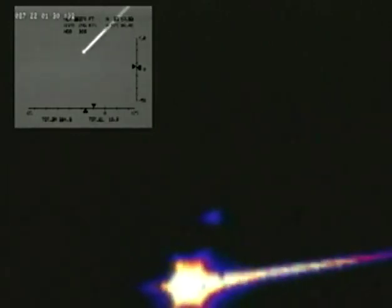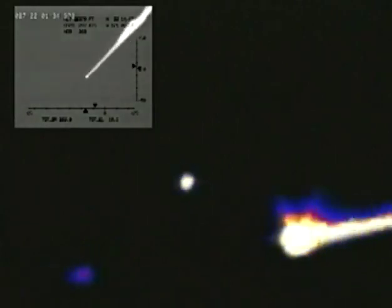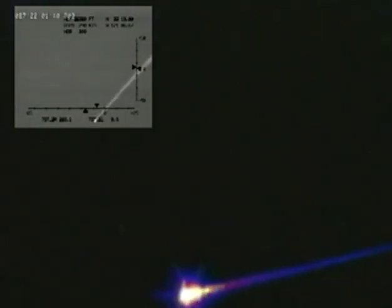The X-43 then separated and operated its scramjet for approximately 11 seconds. During this time, the X-43 accelerated and achieved performance very close to the pre-flight predictions.